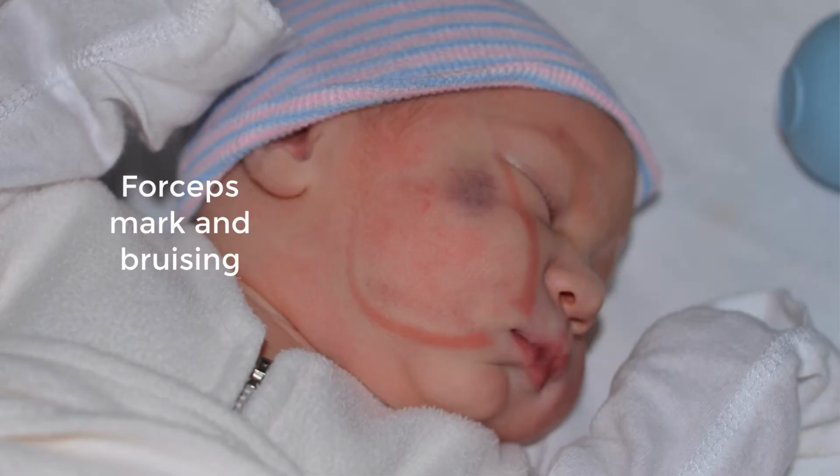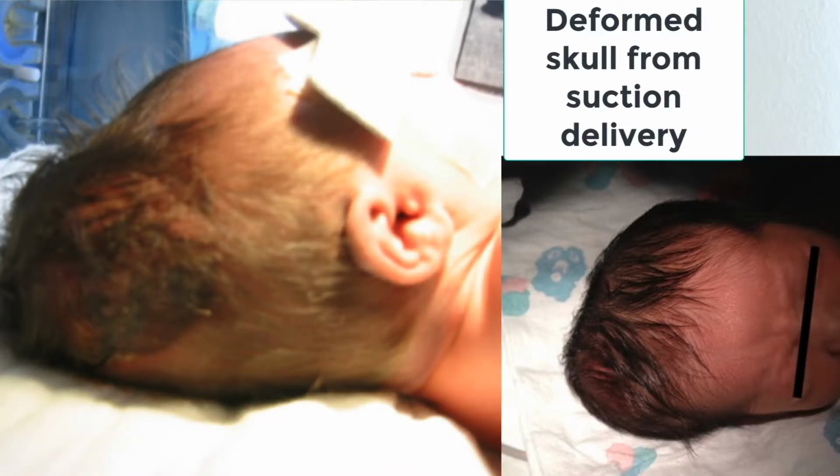That can have complications. Because the baby's skull is not fused at this age, it can cause it to become deformed, and then they have to wear a helmet to straighten it out. It can also cause neck problems because of all the pressure that you're putting on the neck. So you want to avoid forceps and suction if at all possible, and then of course you have the C-section.